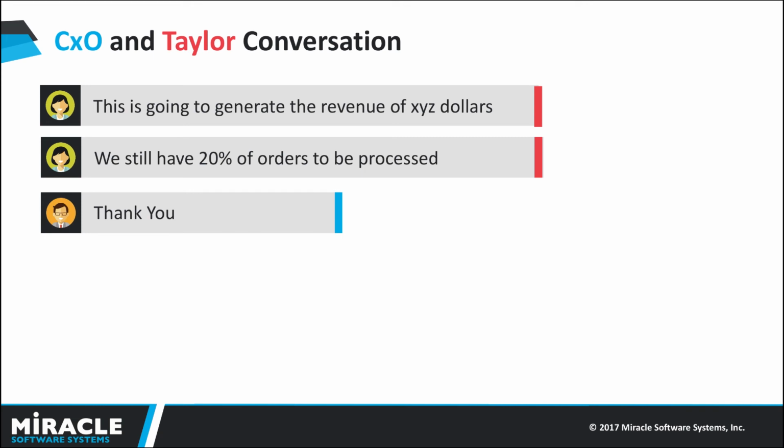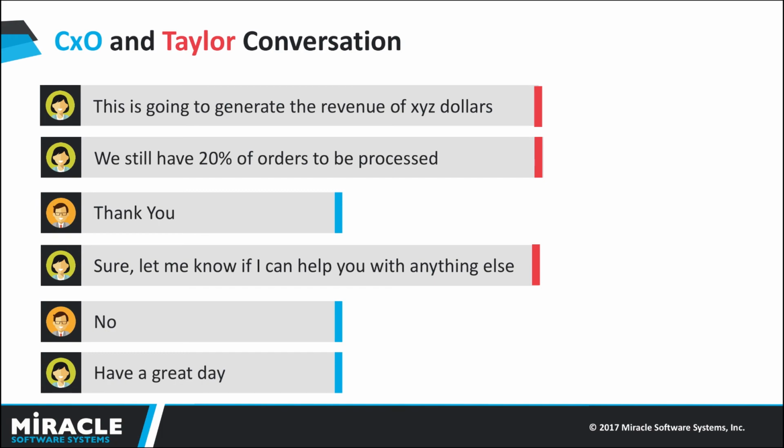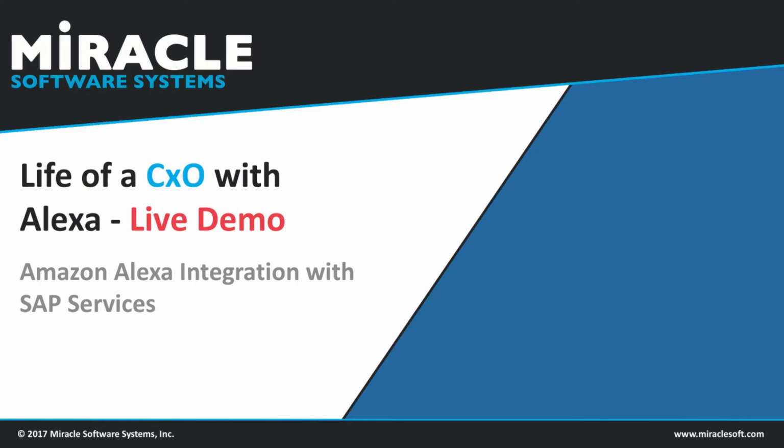Then user will say thank you because there are no more questions he has. And then Alexa is not going to just terminate the session. We want to keep the conversation on. So Alexa will come back saying, sure, let me know if there is anything that she can help with. When user says no, only then Alexa will say have a great day and terminate the session. Now it's time to show you the demo. I have created a short 1-minute video for the same. So let's start the video.